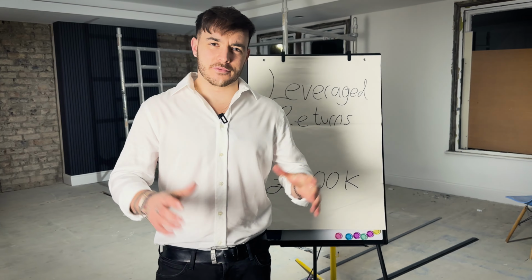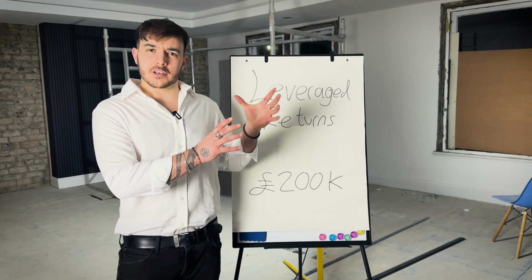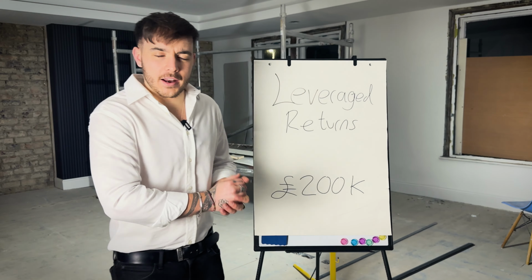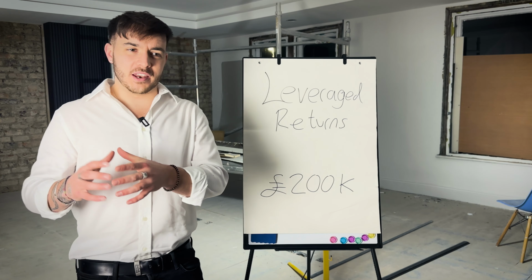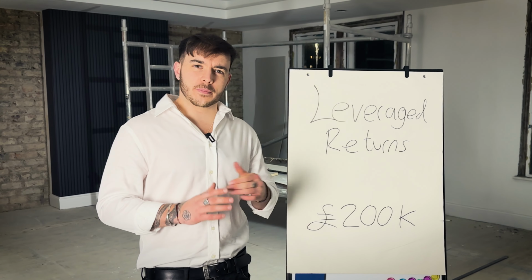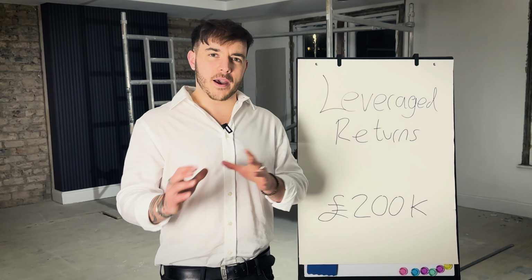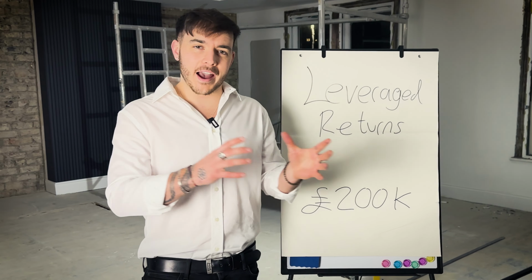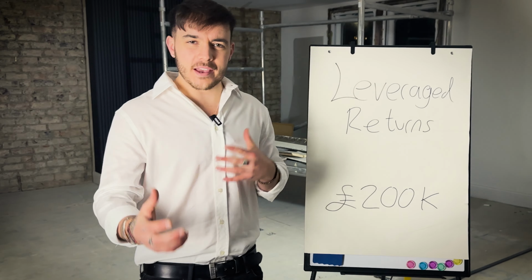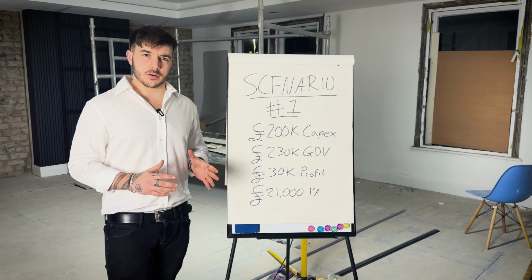So let's compare the difference between a like-for-like strategy, one where you leverage the property on the back end, meaning you get a mortgage, and another one where you just park your cash, meaning it's an unencumbered asset. For this example, we're going to assume that you have £200,000 cash to invest into a 5-bed HMO. Then we're going to directly compare the capital growth returns and the income returns using basic round numbers to make life easier. Scenario 1 is the cash strategy, which is pretty straightforward.